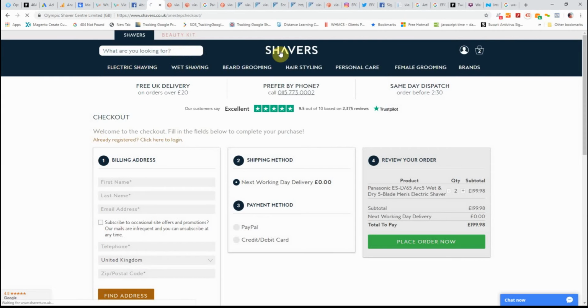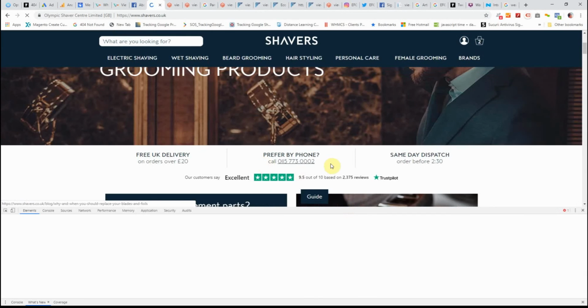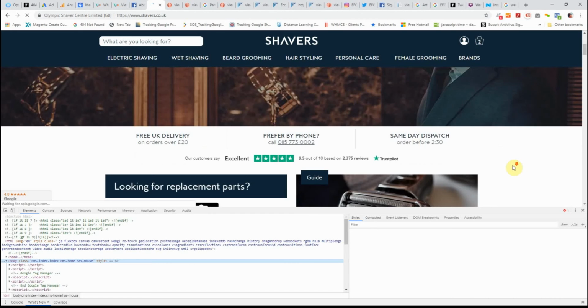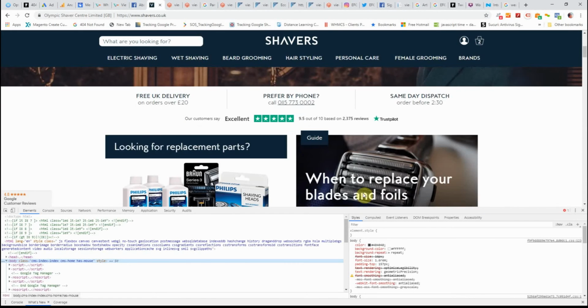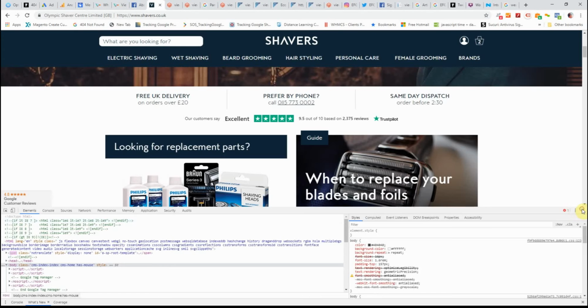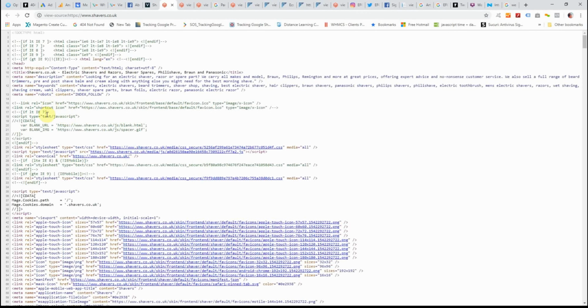I am just going to go back to the home page and check some other really basic things. Okay, we have telephone number, free delivery. It's not highlighted very well, but free delivery. Let me just get rid of this. I'm going to run down to the page source on this page again.